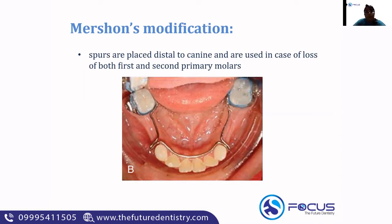So keep in mind, this picture is a Mershon's modification in which, in the lingual arch, spurs are placed distal to the canine, and that is particularly used in the case of loss of both primary first and second molars. When you see a spur placed distal to the canine, and there is a bilateral loss of both deciduous molars, you give a modification like this. So the name of it is important. It is called a Mershon's modification of a lingual arch.